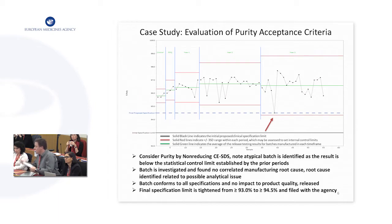Again, a slightly different example, but related to purity. So considering purity in the same way as we considered higher molecular weight impurities earlier, in this example, the final specification limit is tightened from 93% up to potentially 94.5%, with confidence. What you can see here also is a data point that is atypical, and obviously that would be investigated. And in this case, as an example, we could say that no correlated manufacturing root cause is identified, and the batch conforms to all specifications, and you could, with some degree of confidence, potentially release that batch for commercial use. So move on to the next slide, please.